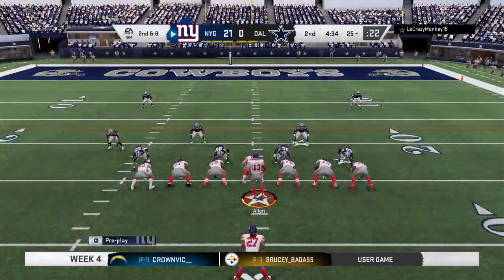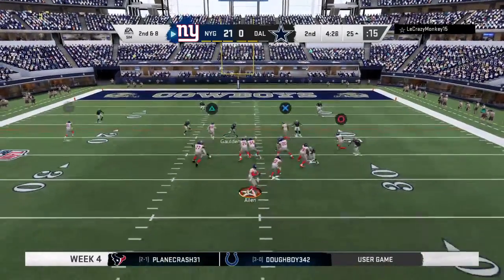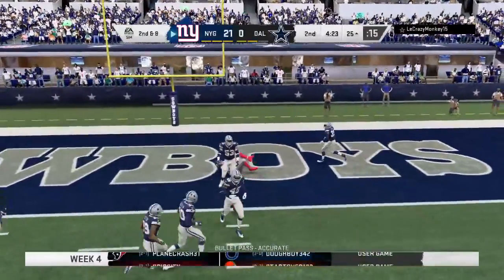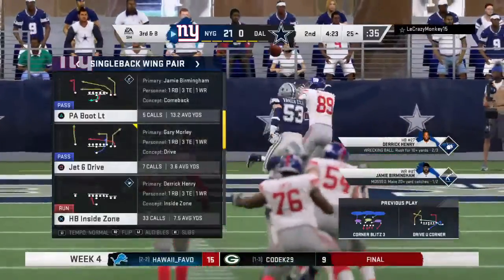The last run got a couple. Here's 2nd and 8. Tight. 4 down. Come on. You got it. Here's Allen to throw it. And that will be incomplete. Tried to dial up the long one way out there, but it'll be 3rd down.